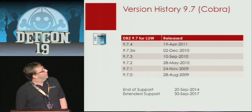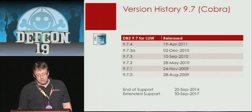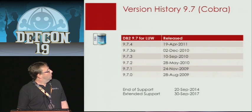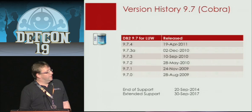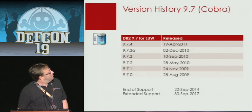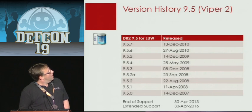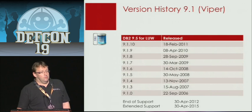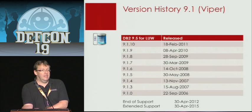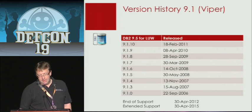The latest version of DB2 LUW, Linux, Unix, Windows, is version 9.7 called Cobra. And this version will be supported until 2014. And here you can see when the patch sets are coming out, the fix packs. Then we have version 9.5 and version 9.1. And 9.1 will run out of the normal support end of 2012. So people should start slowly thinking about migrating to 9.7.